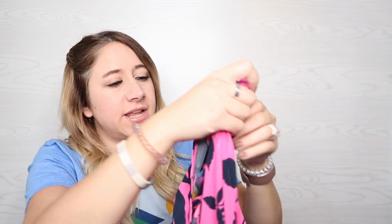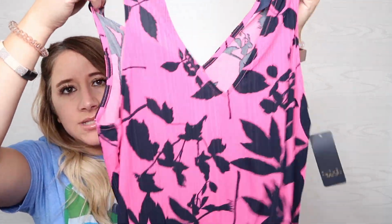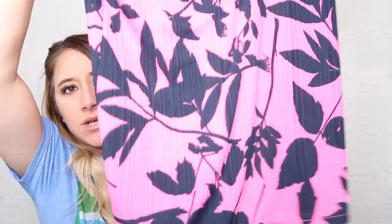That's cute. Okay, more Rachel Roy. This is a really pretty tank top, size large, retails for $69. Just a really pretty summery floral print and this really pretty fuchsia color.